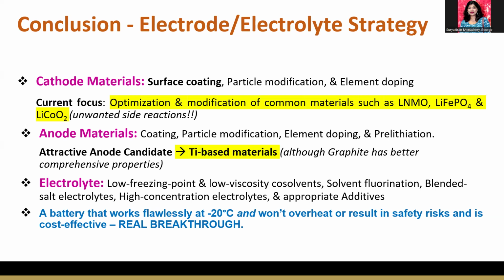So researchers have made huge advancements in designing a better anode or better cathode or better electrolyte individually. And we looked at some such promising research directions. But the catch is that putting these parts together to create a safe, reliable product is a challenge. Because most of these potential candidates, when put together, trigger side reactions, they struggle at low temperature, and they have hidden safety risks that we haven't fully tested yet. So a battery that works flawlessly at minus 20 degrees Celsius, won't overheat or result in safety risks, and is cost effective is a real breakthrough, and we are not there yet.